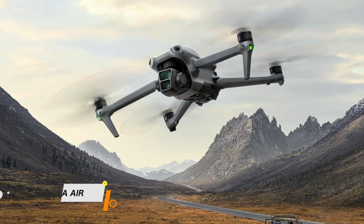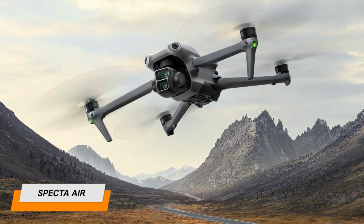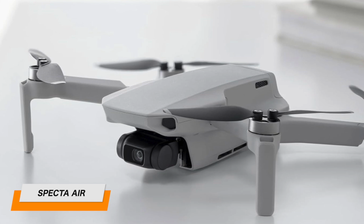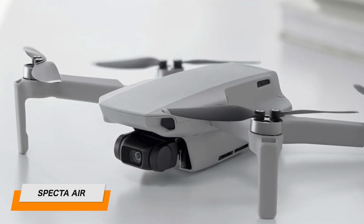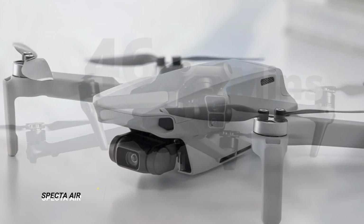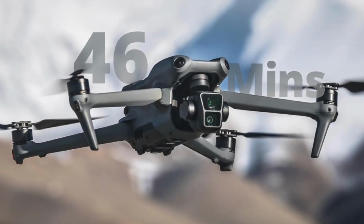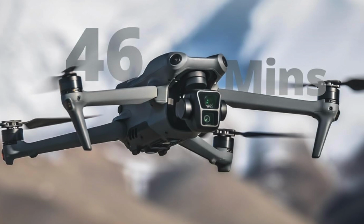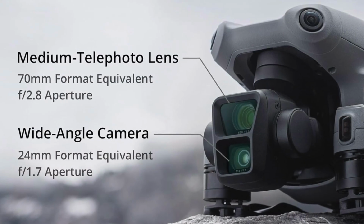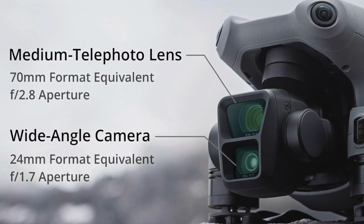Another high-end powerhouse is the Specta Air drone, designed for professional aerial cinematography. What makes this drone stand out is its dual primary cameras, a wide-angle lens for capturing breathtaking landscapes, and a medium telephoto lens for zoomed-in cinematic shots. It shoots 4K/60 frames per second HDR video and 48 megapixel still photos, giving you pro-level clarity.